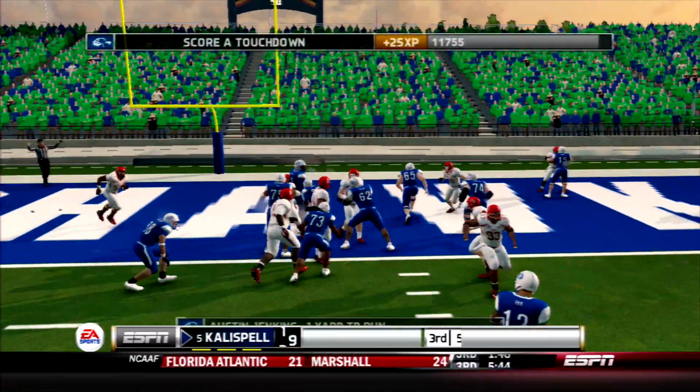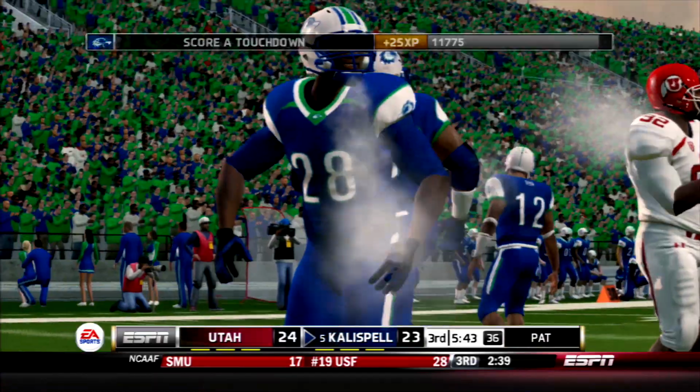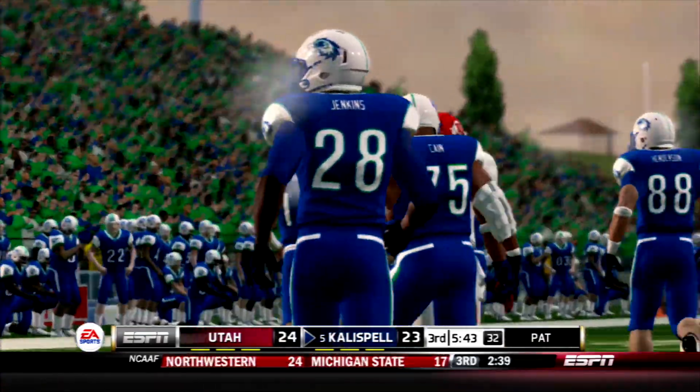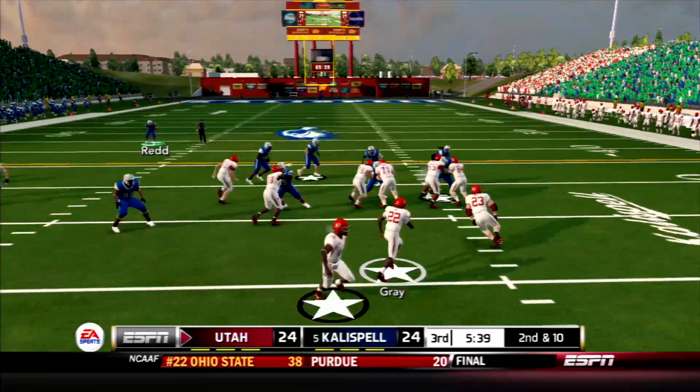Irvin hands this one, and into the end zone runs Austin Jenkins. It's his second touchdown, and we are tied now at 24. Kalispell has battled back. Now how does Utah respond?